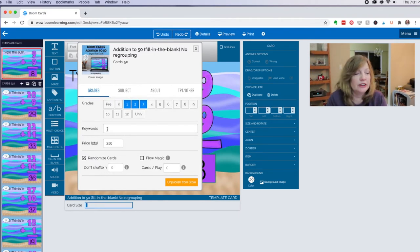This was one of my first decks, so the pricing is probably off. One of the things I noticed that I didn't do, which I highly recommend, because when people are searching for your Boom cards, you want some keywords in there so that yours will show up.